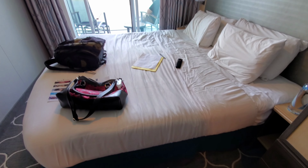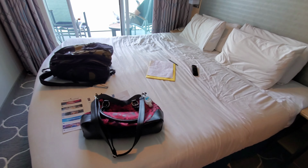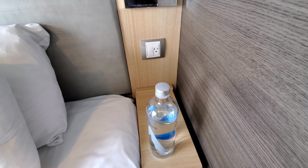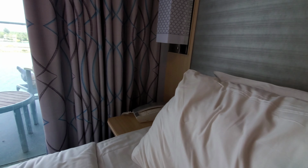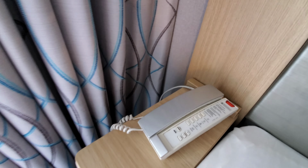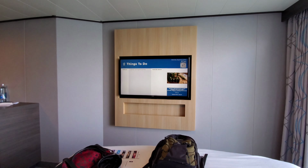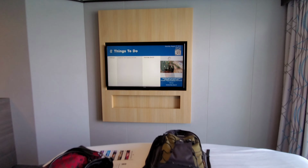The bed, you can have them separated into two beds, or the way they are now, I would say it's probably like a queen. Now this side has an outlet, thank goodness. Last one didn't have any outlets near the bed. Now over here on the side of the phone, you have like a port so you can charge your phone or hook phone stuff up in there. So no outlet, but you can at least hook your phone into there. Charge your phone from the phone. There's a TV. And you can look at the compass on there. All that kind of stuff.